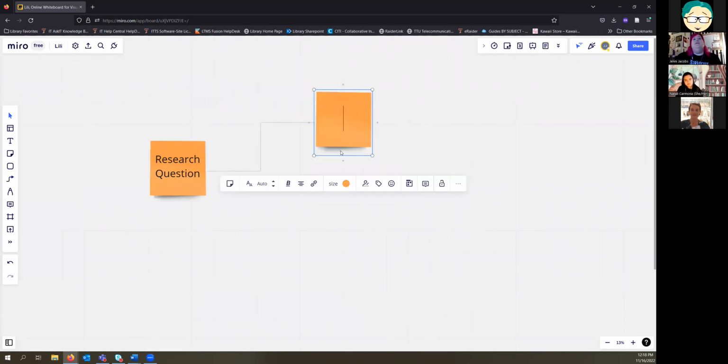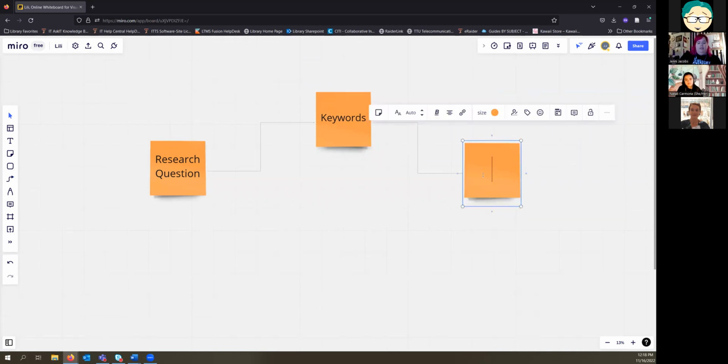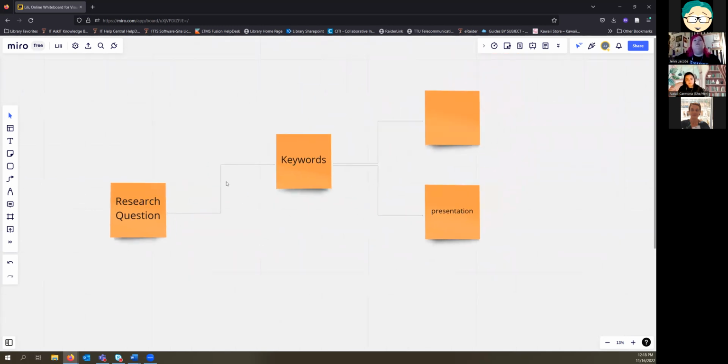And then I'm going to put another sticky note on there. And this is going to be, let's see, keywords. And then if I want something from keywords, I would just go and click again and connect it, and then come down here, do another one. Let's see, presentation. And then you can also do multiple connections from one place. So if you had multiple keywords that you wanted to do, you would be able to do that. This is really cool because I like linking ideas, and you can always change the type if you wanted it to be more squiggly. Again, that's more of an aesthetic thing than a great feature. I mean, I like it, but it's more aesthetic.